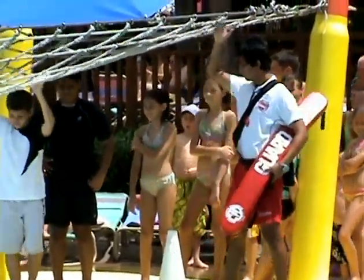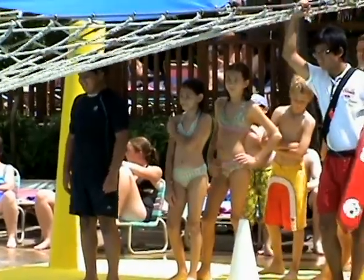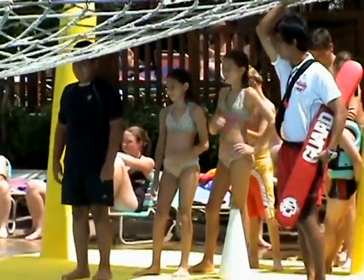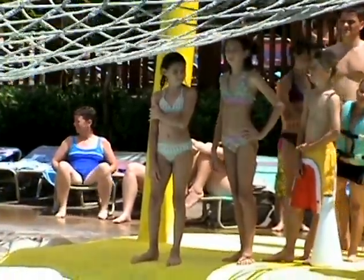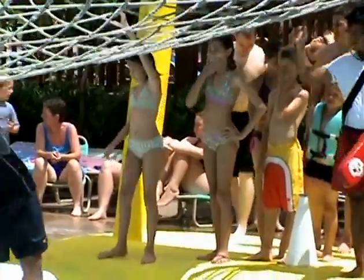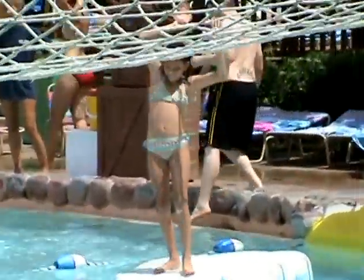Nicole and Boo Boo still waiting patiently, but their turn is coming up very soon. We're going to see what kind of athletic ability these chicks really have. They say they're good. We're about to find out. All right, I think Boo Boo is just about ready to go. Of course, she's going to go first because Nicole always has her be the guinea pig. There that little girl goes.